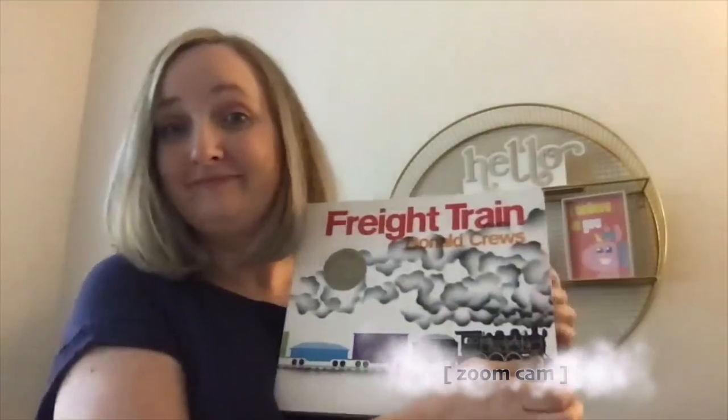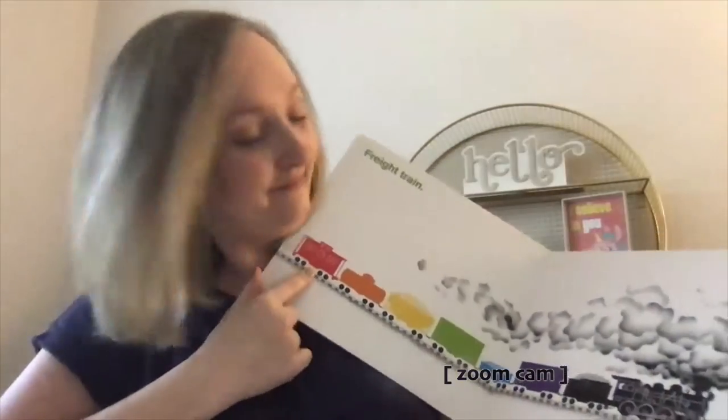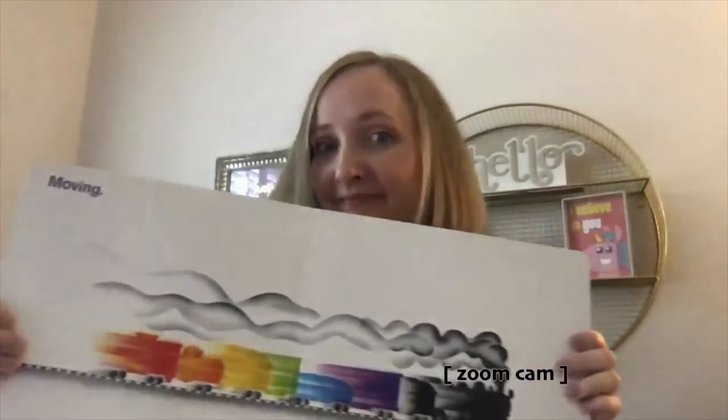Read a book about colors like this one here, then instruct children to go and find you an object featuring a specific color. So this is a great game to teach preschoolers their colors in a fun way.